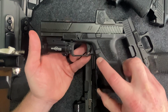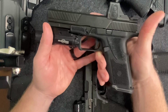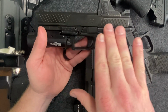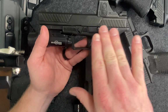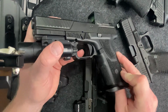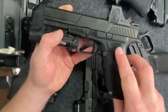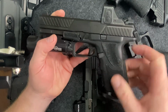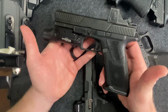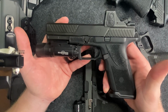Awesome magazine release and a really good slide stop slide release. I use a very high support hand. My support hand comes up here almost along the slide, and I've had no issues because this slide stop slide release is kind of recessed in there. Let me see if I can get that on here. So because it's recessed in this frame, or this grip module, I've had no issues with the slide locking back on the last round. That has not been a problem for me.